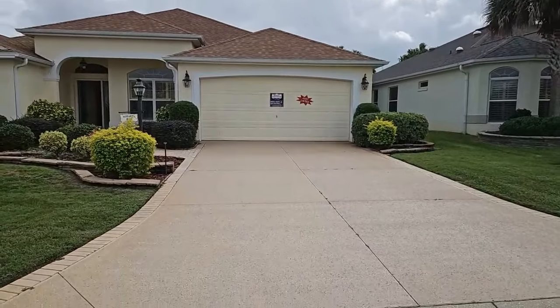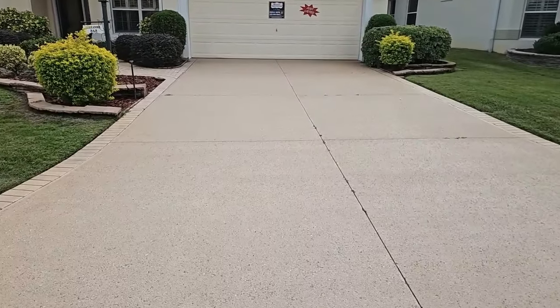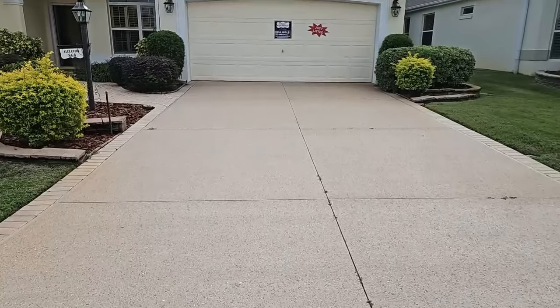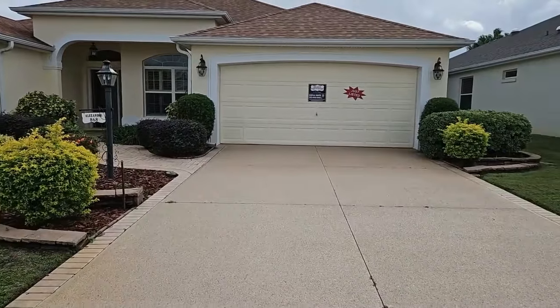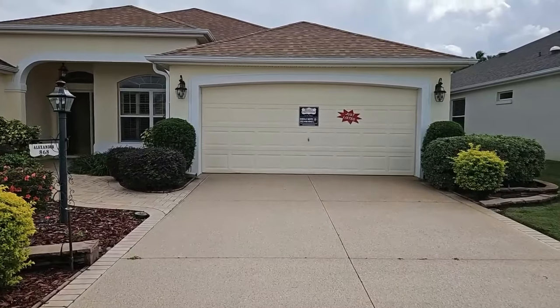The first thing I notice as I walk up to this home is the beautiful painted driveway with the brick border. This home does have a 2-car garage. It is a block and stucco home.